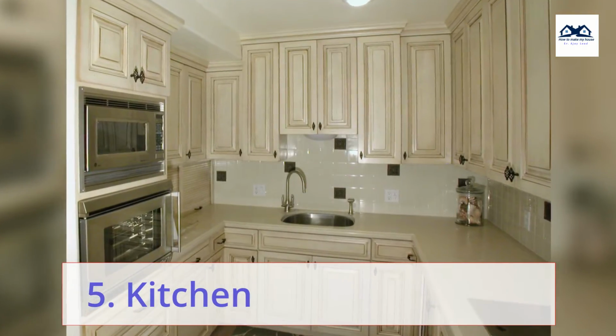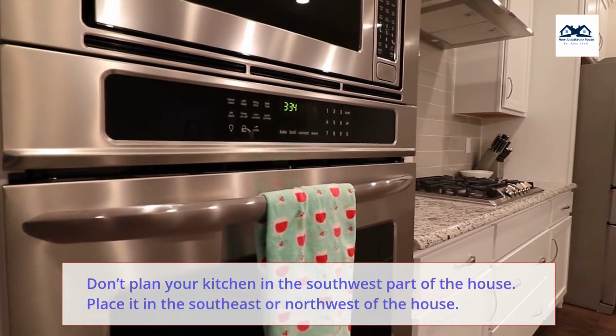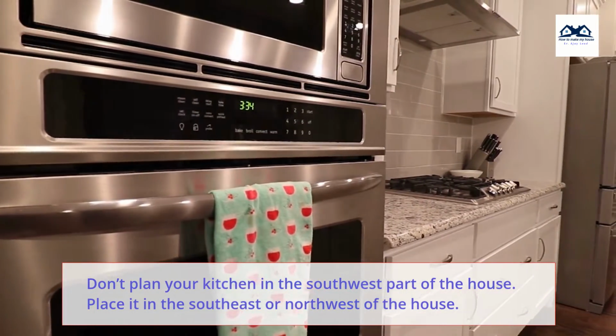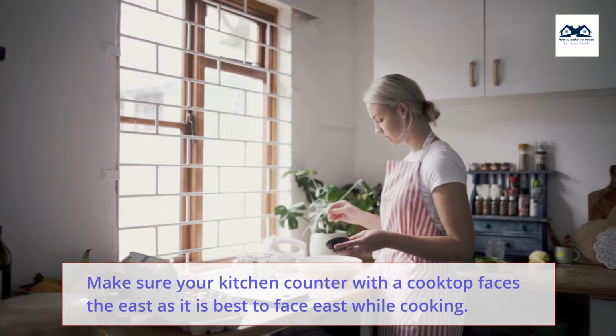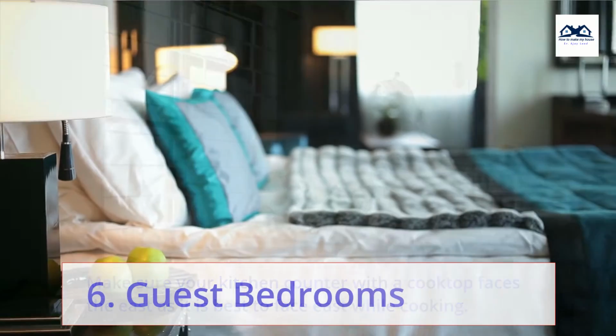5. Kitchen. Don't plan your kitchen in the southwest part of the house. Place it in the southeast or northwest of the house. Make sure your kitchen counter with a cooktop faces the east as it is best to face east while cooking.